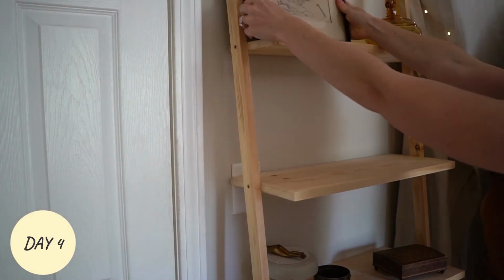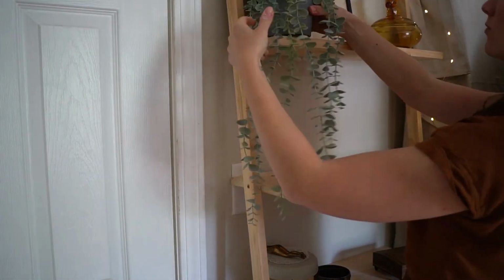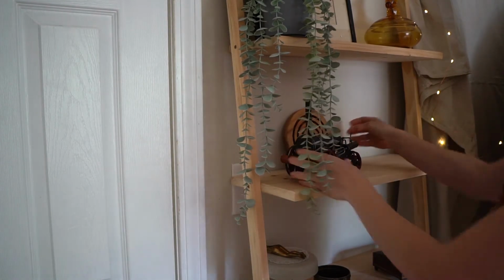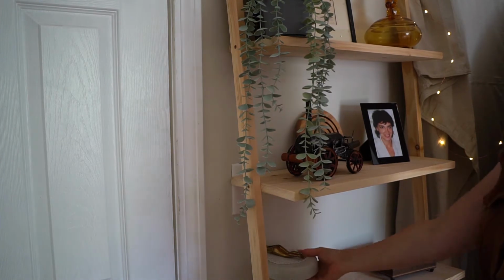To decorate the shelf, I used some of my favorite items. Some of them I found at flea markets, and some I bought a long time ago. Pretty much everything here that you see is something that I like. This painting, for example, I found in the flea market, and this beautiful vase with a bird. I'm so obsessed with that.